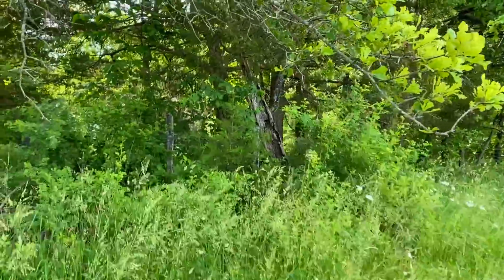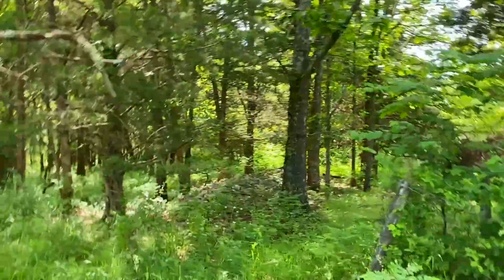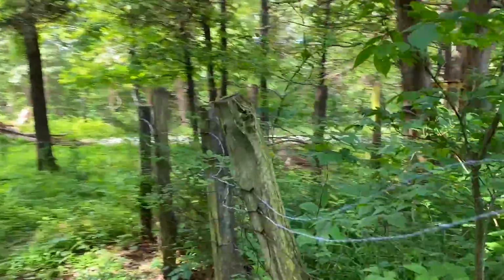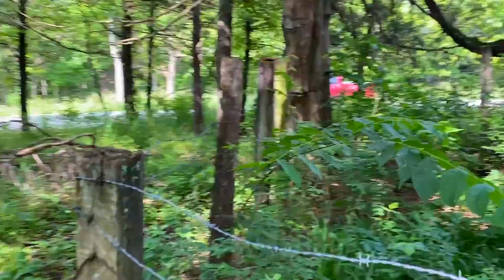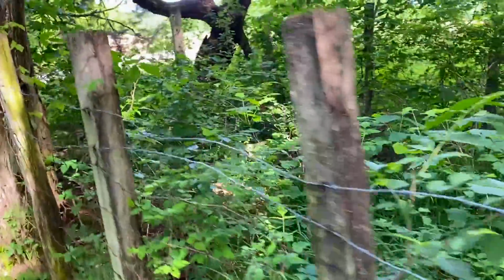Okay, so I see a little fence here. And I bet that's it. Little fenced area. That's gotta be it. Yep. Well, it's even smaller than I thought, actually. So it's about a, I don't know, 15 by 20 foot fenced off area. Oh, it's got a little gate. That's cool.